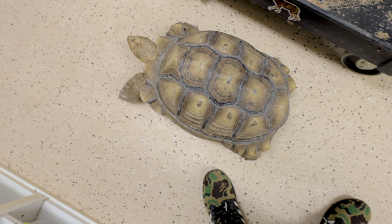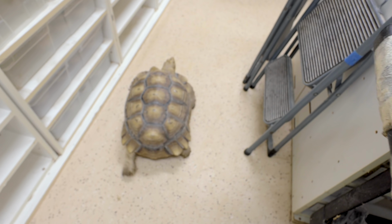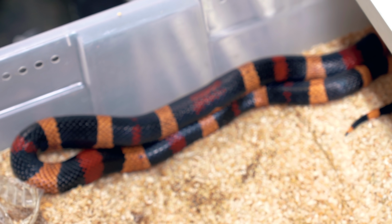Let's move on. Speedy, I do not need your help when it comes to collecting eggs. He always wants to help out. He's a good puppy. This next clutch is exciting. This is the first Pueblan milk snake clutch of the year, and you can see she's already out of her egg box, meaning she's completely done.